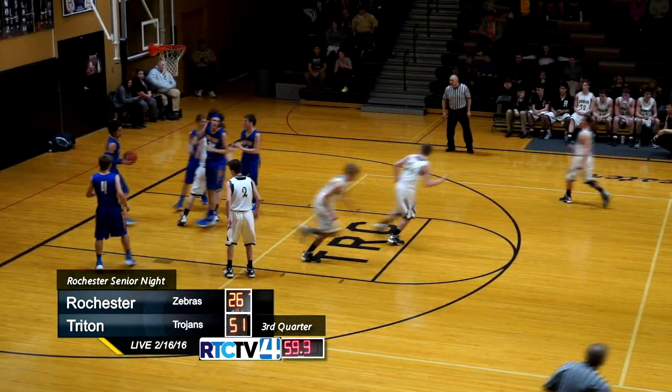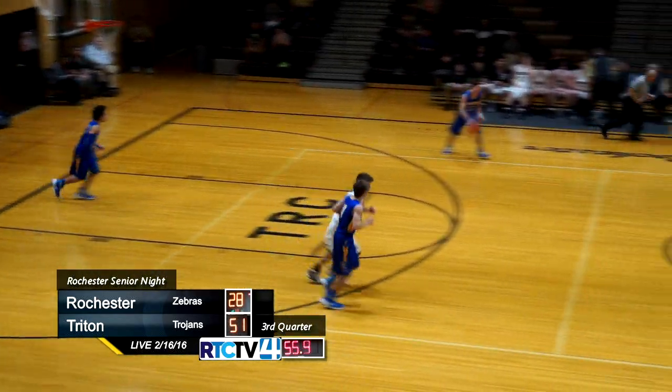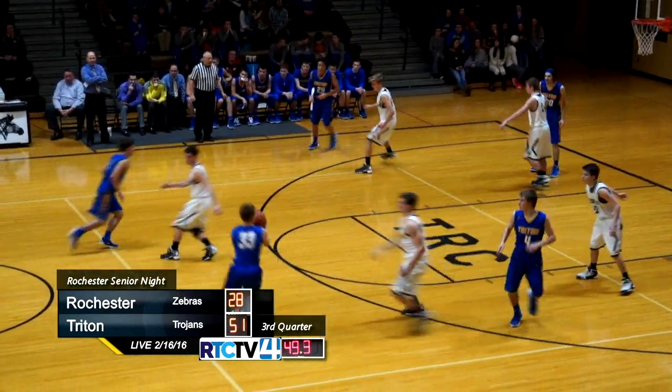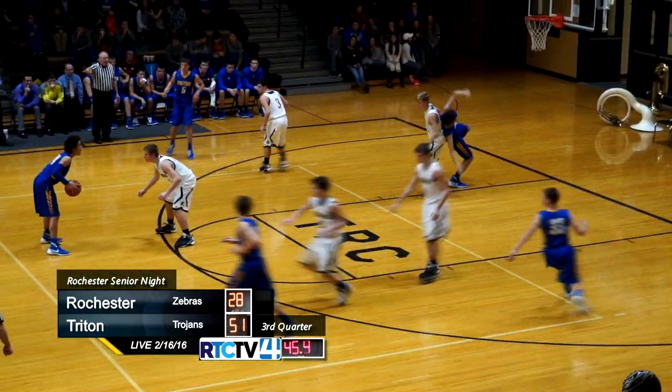Put back by Knotts is good. That's his 4th point, A.J. Knotts might be the biggest, highest scoring game of the year for him. I'd say that might be a safe bet. Yep. Eads to Pitney with 45.